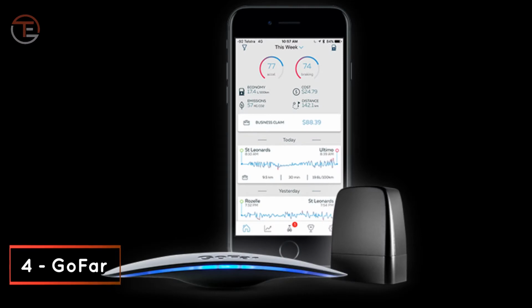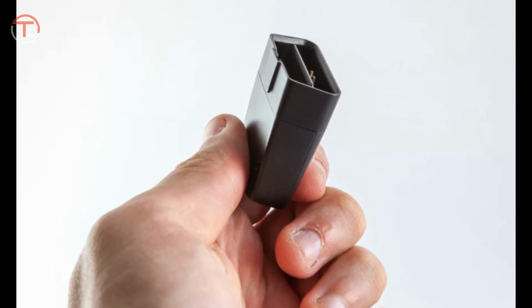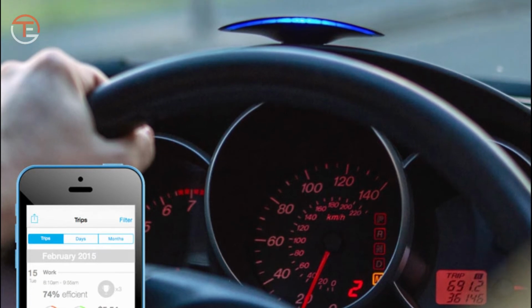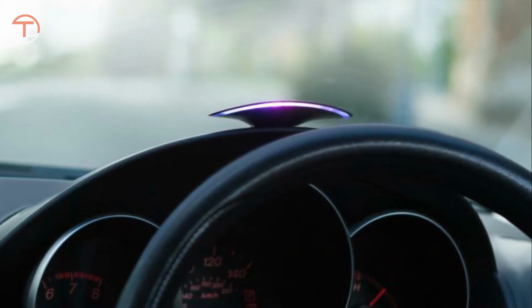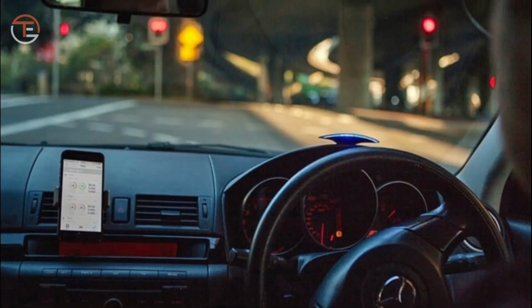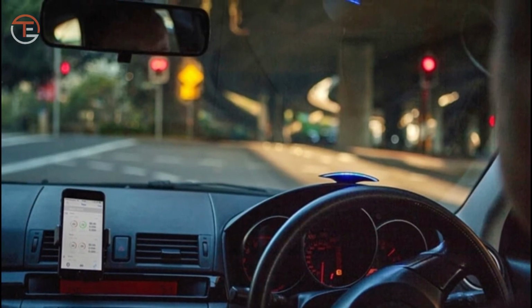Number 4. Gofar. Did you ever dream of driving the Batmobile as a kid? Well, this device brings your regular car one step closer to that, in a way. The Gofar is an in-car device that makes your driving that bit smarter. It helps reduce how much time you spend in traffic jams. We know Google Maps already does a pretty good job with that, but it also helps you reduce carbon emissions and save gas. In the trials, this device was able to successfully cut fuel use down by 30%.